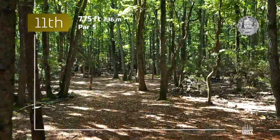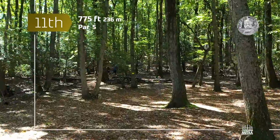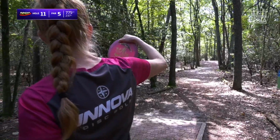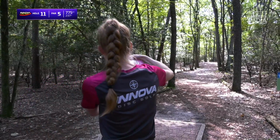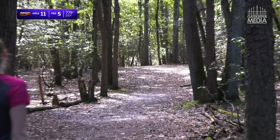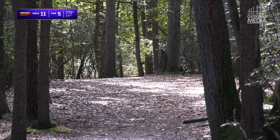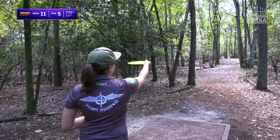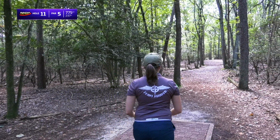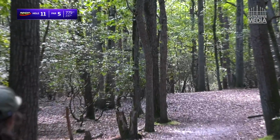Adam, I know you were saying earlier how you thank the Stafford maintenance crew, the woodpeckers, everybody for their volunteers. These volunteers mulched practically this entire course, and imagine just mulching this one hole, a 775-foot hole. It's amazing what all these volunteers did, and they all had a smile on their face because all they want to do is see these professional players come and play their course.